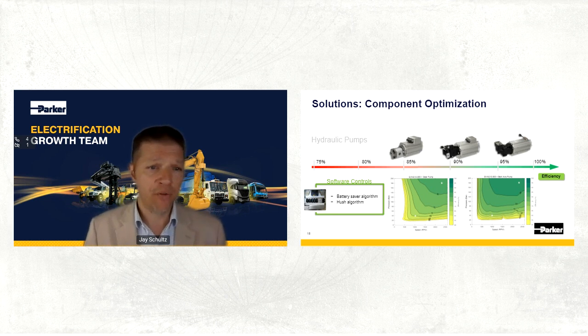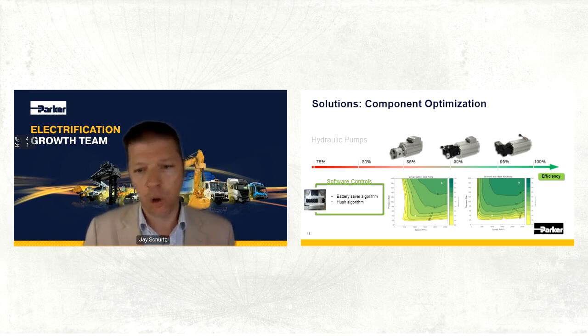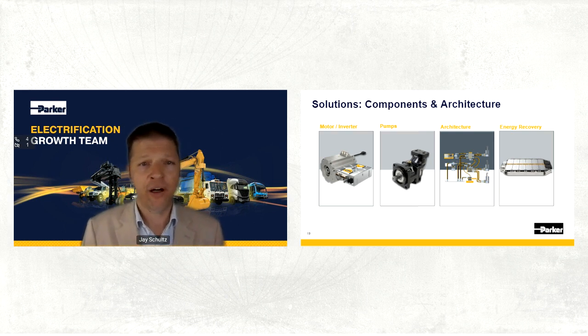And so within the pumps themselves, there are also some things we can do to improve energy management, and that would be things like battery saver algorithms. By having a pump that is either variable displacement or a motor that can then change speeds, you can save on battery and save on energy allocations if you get to a point where you need to. And then things like hush algorithms as well. While that's not necessarily relevant for energy management, it is an important part of the overall control system and architecture and how the machine operates, to be able to reduce audible noise at times. And so given the electrified system's ability to control pumps very, very effectively, you can have different types of software controls that can help both with efficiency as well as some other aspects of the system.